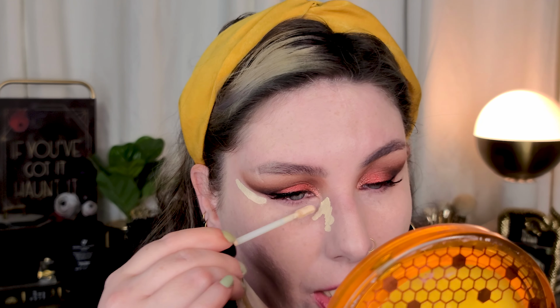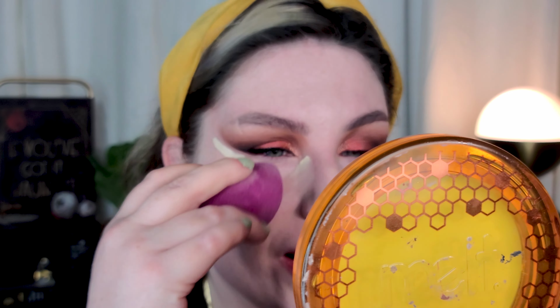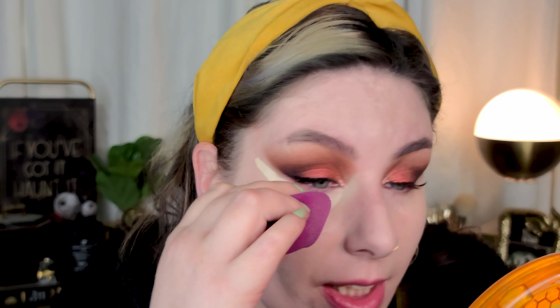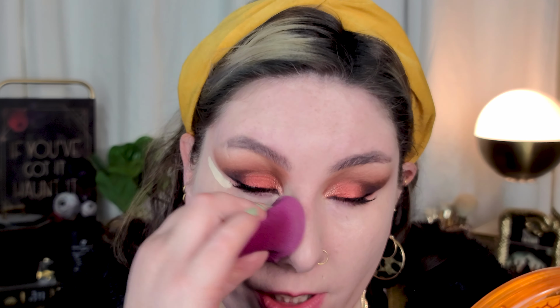So we can get this little hollow here. And this one is a fairly full coverage, so I'm not applying much. And I'm gonna go ahead and blend this little bit out. I think this one can dry down a little fast on you if you're not careful, if you let it sit too long. But I think it does have pretty decent coverage. It is fairly full coverage for sure, but it is a lovely formula. And I just wiped off all my foundation in that spot. Cool.